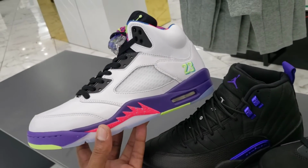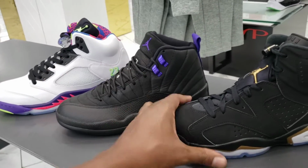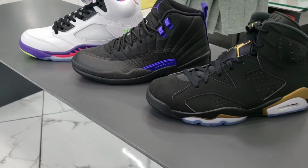And then, of course, we got the classic Bel Air 5s. The white colorway, the alternate colorway, I guess. Let me know what you guys think about these also in the comment section. And of these three Jordans right here, you got a 6, a 12, and a 5. Which one do you guys like the most?